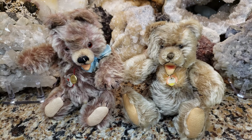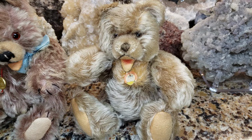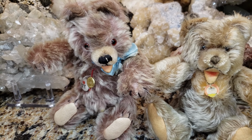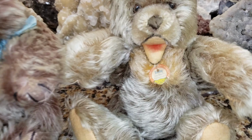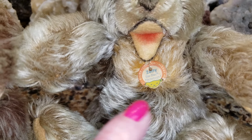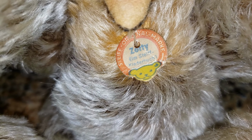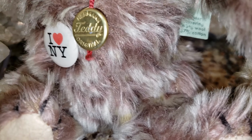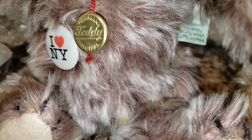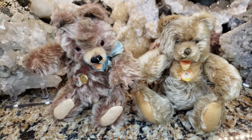So I thought I'd show you these two bears, show you the difference, the real Zadi on the right and the imposter Zadi on the left, and how you can pretty much tell if you have a Steiff Zadi bear by the little bib. They call that a bib right here. And here are some identification tags that you might find, which 9 times out of 10 are missing. But if you don't have the tag, now you know that the bear on the left is a Herman and the bear on the right is a Zadi.